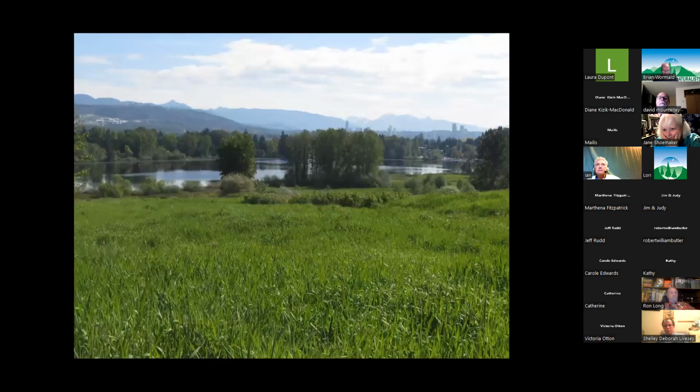I'm looking down from the west side down at Deer Lake, with the Golden Ears Mountains here, and then you can see Widgeon Peak and Coquitlam Mountain.